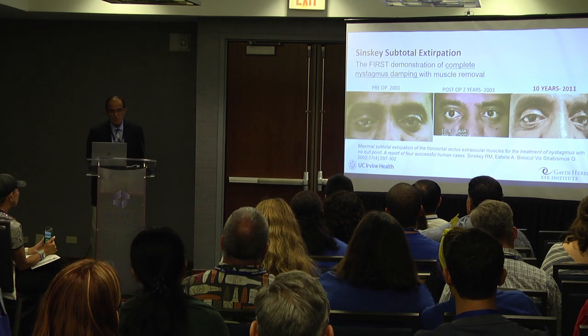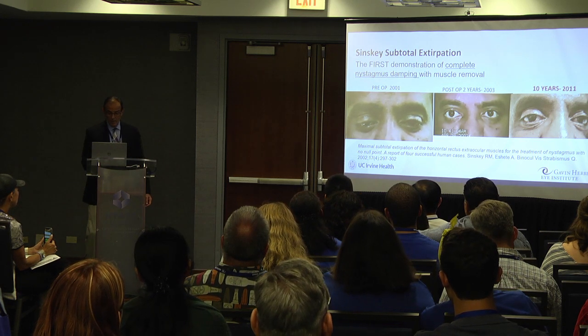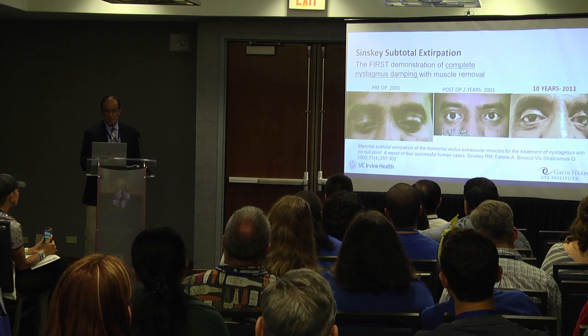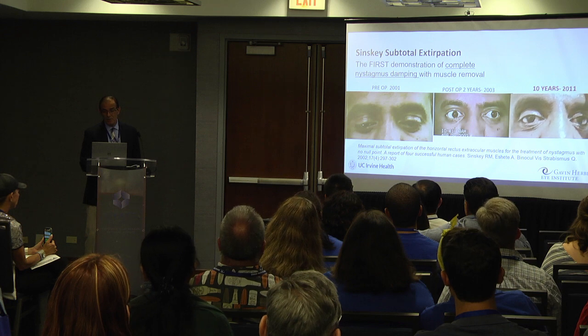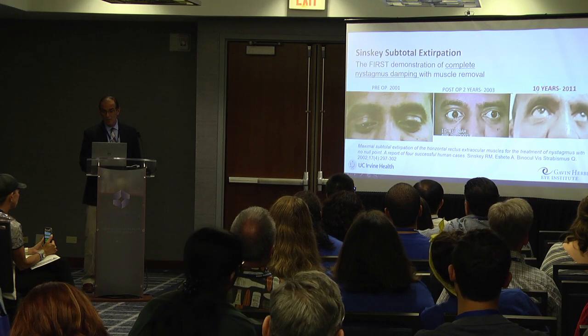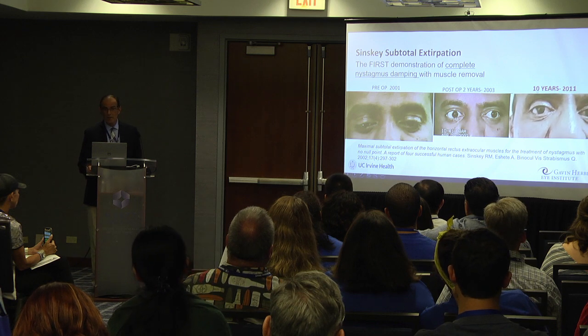This is a patient with nystagmus, and he was operated back about 2001 by Dr. Sinsky, and you can see in the center picture his nystagmus in primary position was quieted, and even 10 years out, it hadn't come back.